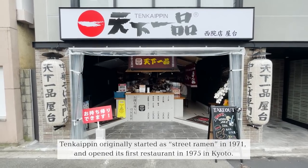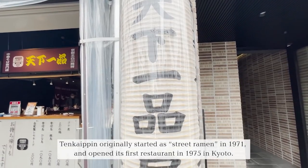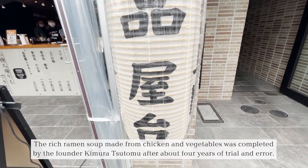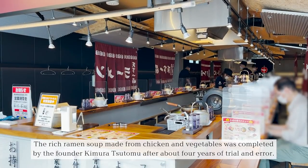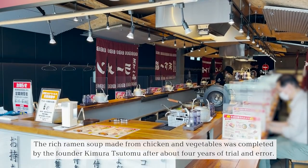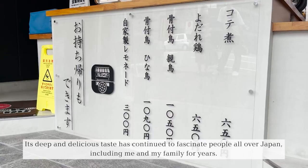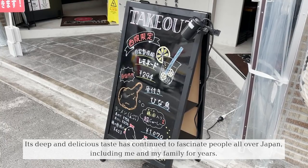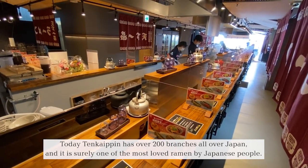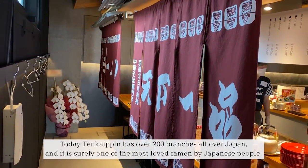Tenka Ippin originally started as street ramen in 1971 and opened its first restaurant in 1975 in Kyoto. The rich ramen soup made from chicken and vegetables was completed by the founder, Kimura Tsutomu, after about 4 years of trial and error. Its deep and delicious taste has continued to fascinate people all over Japan, including me and my family, for years. Today, Tenka Ippin has over 200 branches all over Japan, and it is surely one of the most loved ramen by Japanese people.